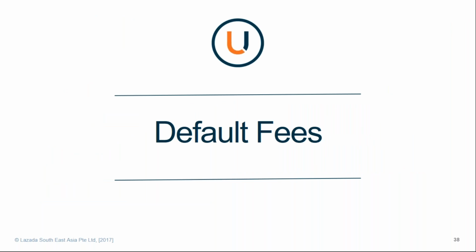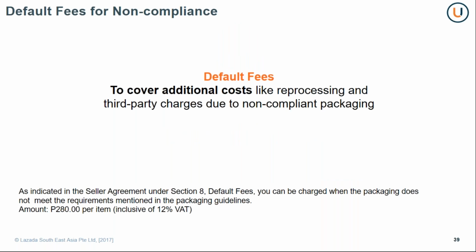Okay, next we're going to discuss penalties or default fees. To cover additional costs like reprocessing and third-party charges due to non-compliant packaging, Lazada is implementing default fees. This is indicated in the seller agreement under Section 8, which means that you will be charged when the packaging does not meet the requirements mentioned in the packaging guidelines. This is 280 pesos per item, inclusive of 12% VAT.